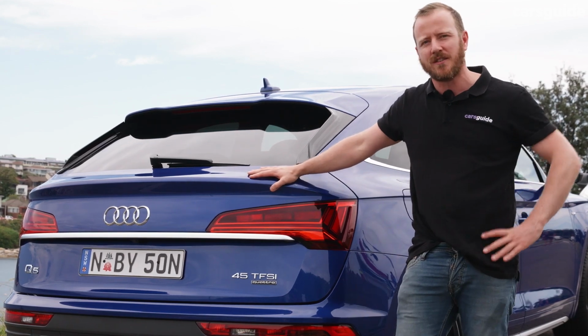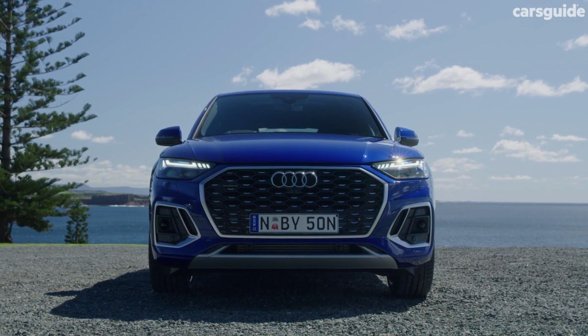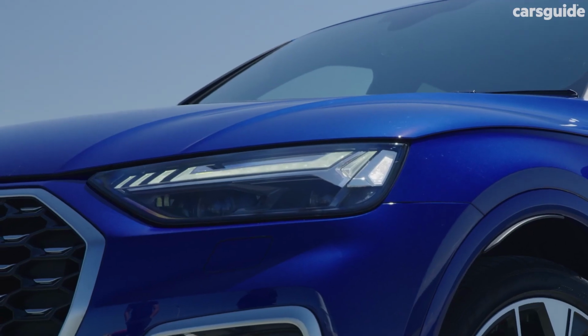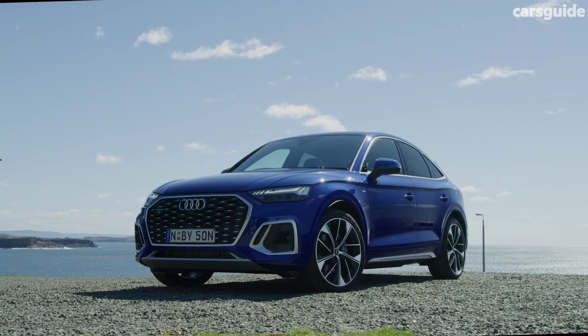But they're not the only changes. In Sportback models, the single frame grille up front is different, and the grille is also positioned lower and seems to jut out from the bonnet a little more for a lower, more aggressive look. The lights are also positioned a little higher, and those massive air intakes on either side are different too.